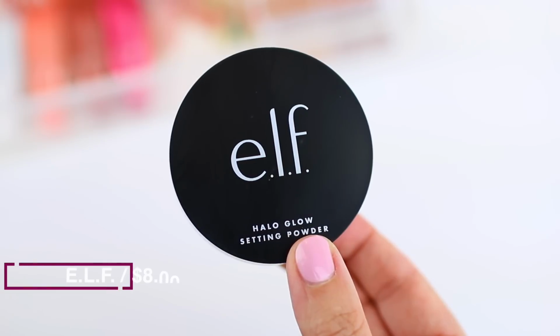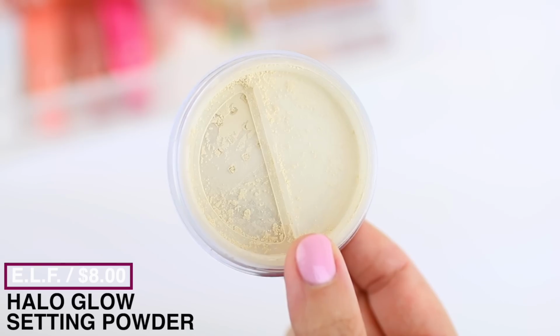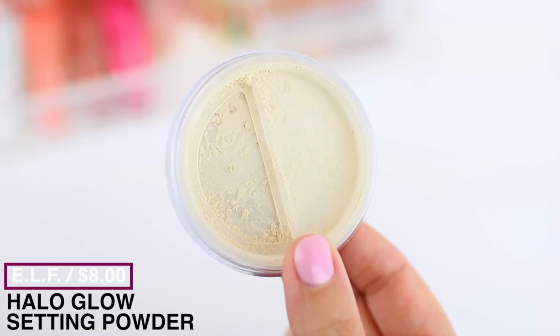As someone with oily skin, sometimes I avoid products that say glowy or luminous or shiny, but this product is such a great finishing powder. Now you can totally use it as a setting powder as well. It just depends on personal preference, but even if you have oily skin, I think you will love this product.